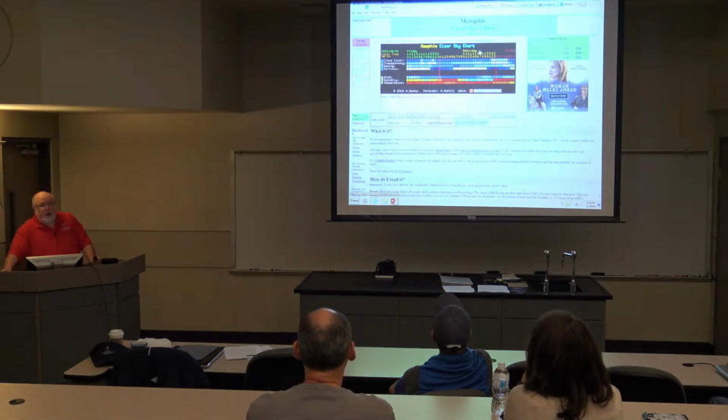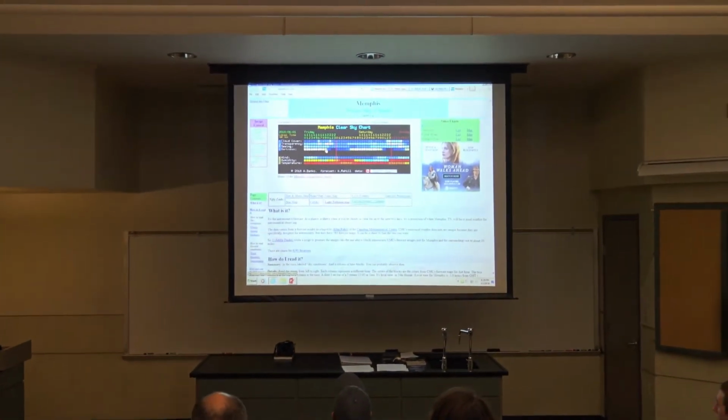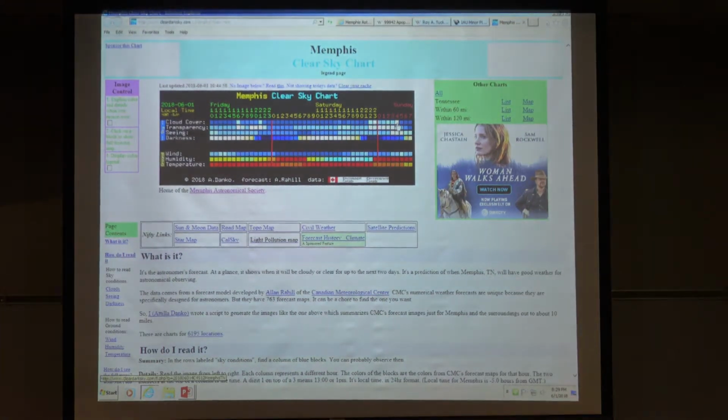We keep this on our website. You can get to it quickly. And it shows you three things about current and predicted conditions. Cloud cover, which, you know, white means cloud cover, dark blue means none. Transparency, the whiter it is, the worse it is, the darker blue it is, the better it is. Seeing, same kind of thing, the lighter the color, the worse it is, the darker the color, the better. And darkness, the same thing, the darker it is, the better.